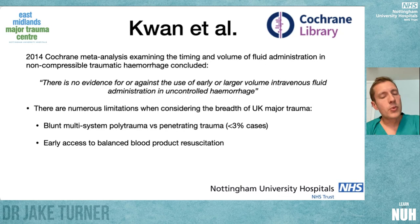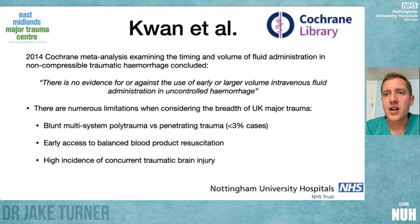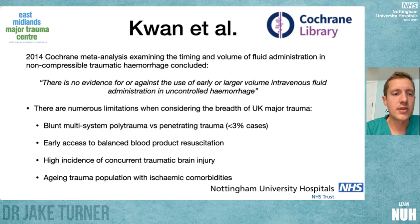We give blood and FFP now. Again, all these studies were about crystalloids. There's a high incidence of traumatic brain injury because most of our patients are blunt polytraumatically injured patients. So again, we need studies that include that cohort if we want transferable data and outcomes. And the average age of our trauma population is increasing. So relying on studies that are built around patients in their 20s and 30s, again, has significant limitations.